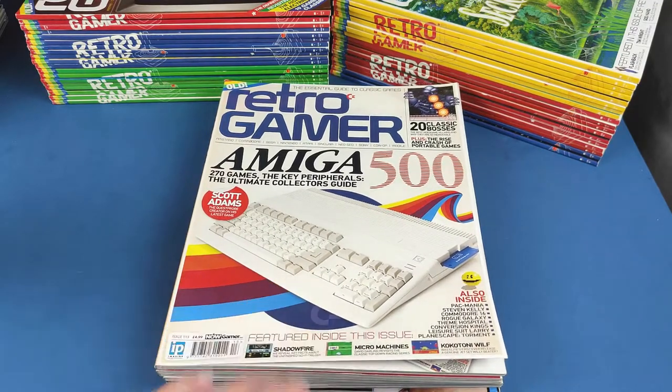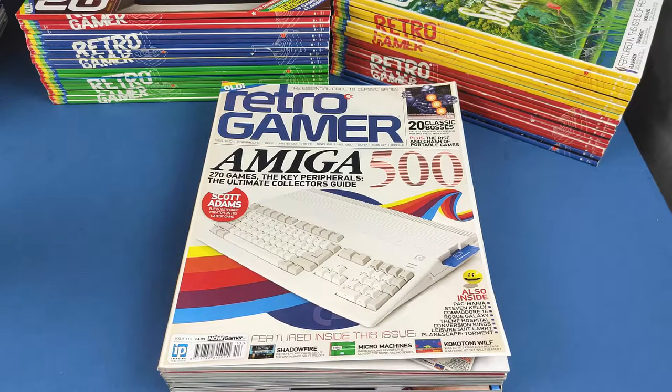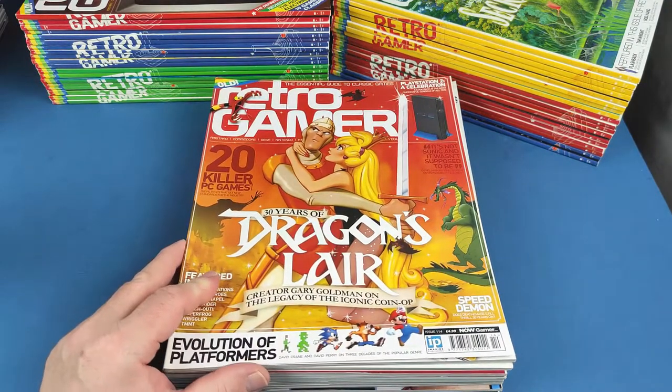I mean, I had an Amiga. I bought one when you could get one cheap for like 20 quid secondhand. And then there was a massive library and groups that you could just trade discs with. It was incredible.